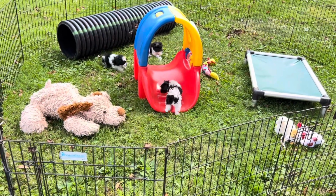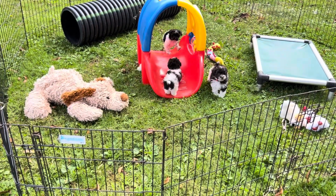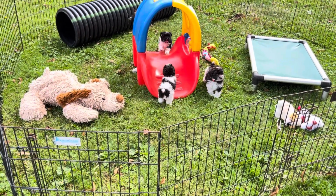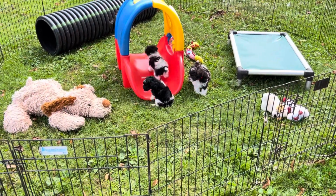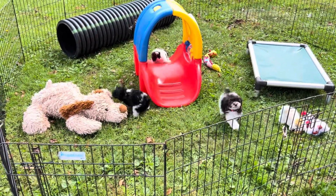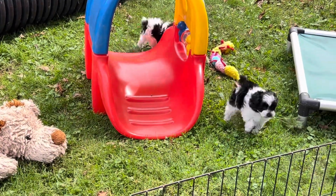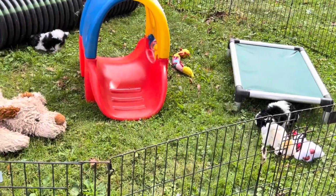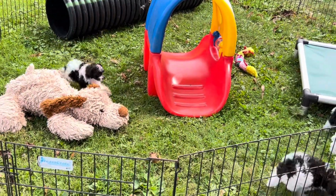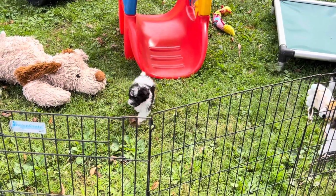We're probably going to leave them out here today for a while. We'll know when they get tired, they'll conk out, and if they pile in a pile. They're arguing. So funny. They all have their own little personalities. Yep, it won't go in there. You're too big. Even though you're the littlest, you're still too big.